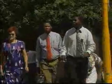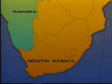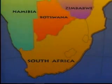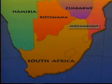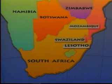With a population of 35 million, South Africa is more than 471,000 square miles in area, about twice the size of Texas. It shares borders with Namibia in the northwest, Botswana and Zimbabwe in the north, and Mozambique and Swaziland in the northeast. South Africa also completely surrounds the Kingdom of Lesotho, a separate nation that used to belong to the British.